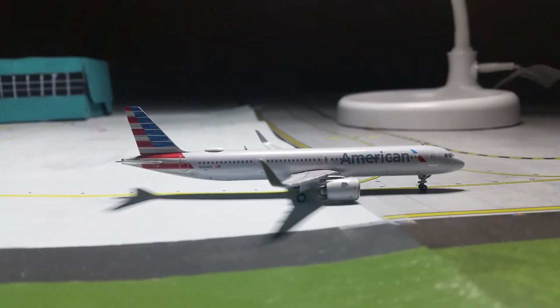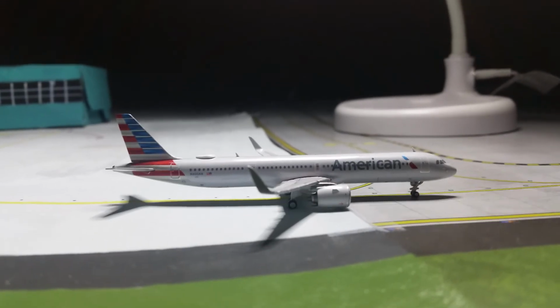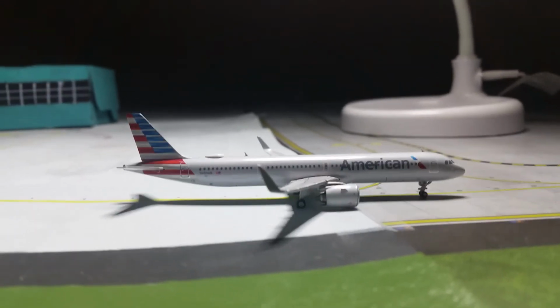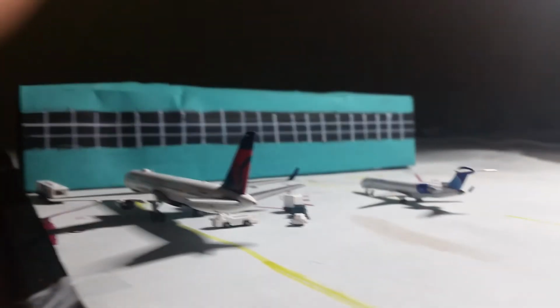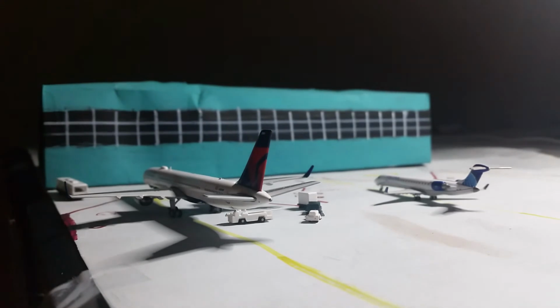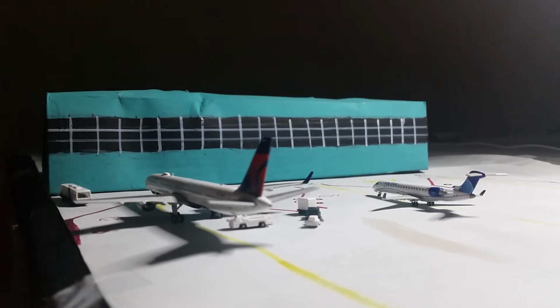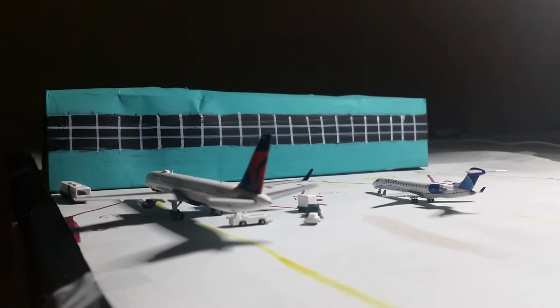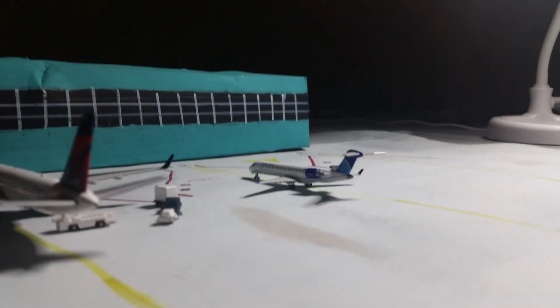And here we have an American Airlines A321neo. He just came in from Dallas-Fort Worth or Red River Aviation Airport, and he'll be heading right back out there. Let's speed some things up. So here we have a Delta 757-300. He just came in from Atlanta, Georgia, and he'll be heading out to Orlando, Florida.